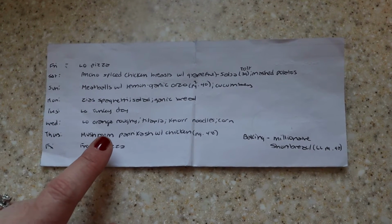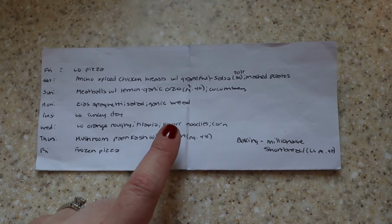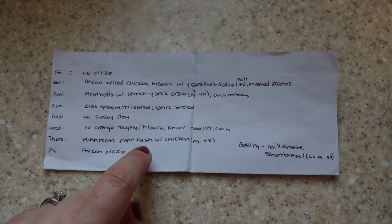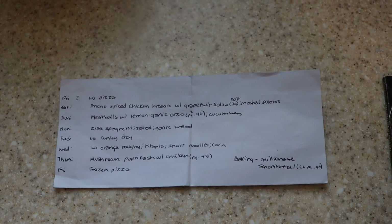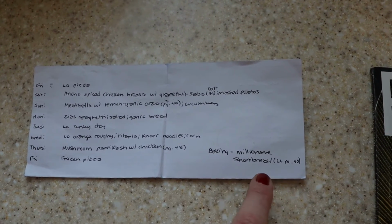On Wednesday, we have some leftover fish. I'm going to have some Knorr noodles, just one of those easy pasta sides, and some frozen corn. And then on Thursday, we're going to make a mushroom paprikash dish, and I'm going to serve it with some chicken. I think it's meant to be a meatless meal, but I know my husband would prefer it if I added some chicken. So I'm going to do that. And then Friday, we'll just have some frozen pizza.